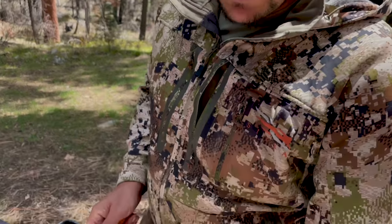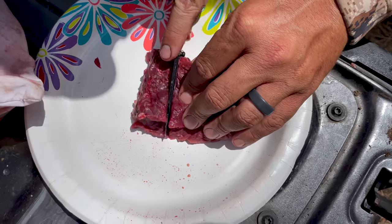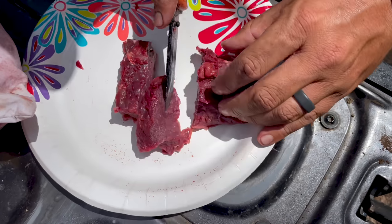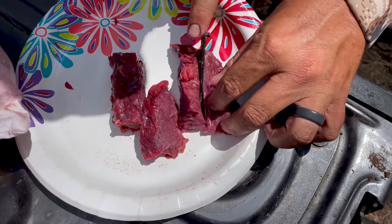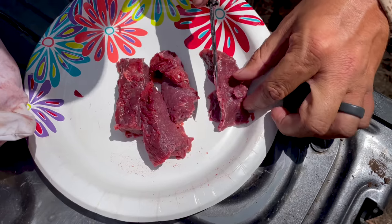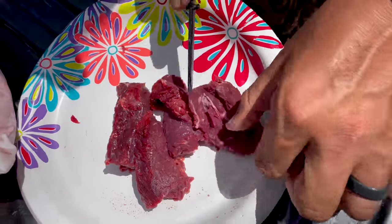Okay, we got a little piece of the backstrap all cut off and trimmed up. Now we're just going to cut this into some cubes. With bear meat, you want to make sure you cook it all the way, because some bears will carry trichinosis if you don't cook it to a high enough temperature. 160 degrees is the recommended temperature.